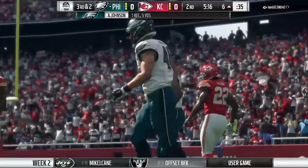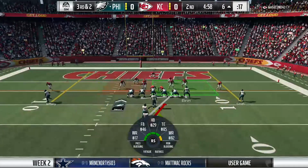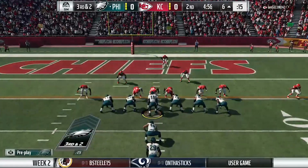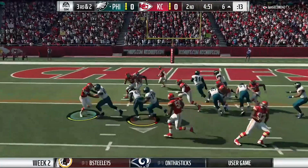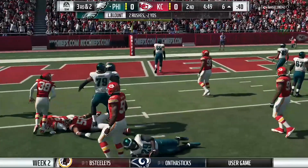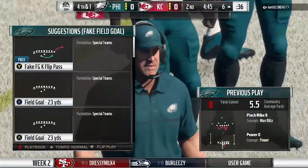Oh, they gave you two? Man. All right, big third down. Come on. Oh, man. Kidding me, Blunt? Going to trip and fall on that?